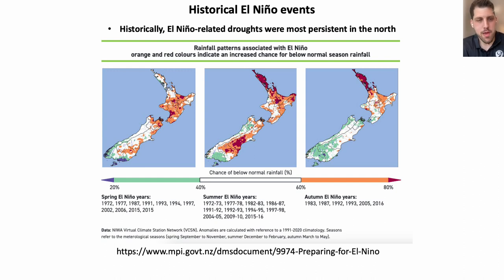And I think there are about three more slides to go. What we have done here is look at all past El Nino episodes dating back to the year 1972. And we created these composites of rainfall patterns for spring on the left, summer at center, and autumn at right. The orange and red colors indicate regions that have historically had, during past El Nino episodes, a higher than 60% chance of a drier than normal summer, autumn, or spring season.